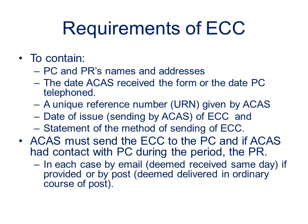The requirements of an early conciliation certificate. It must contain prospective claimant and respondents' names and addresses, the date Acas received the form or telephone call from the prospective claimant, a unique reference number given by Acas, the date of issue, which is the sending by Acas of the early conciliation certificate, and a statement of the method used to send the early conciliation certificate.